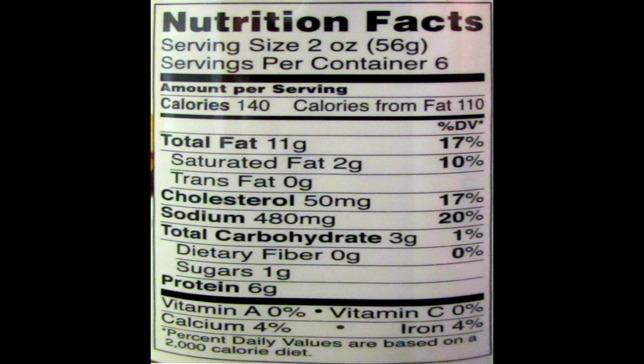Now for the nutrition facts. The serving size is 2 ounces, and there's obviously 6 servings per 12 ounce container. Per 2 ounce serving, there's 140 calories, 11 grams of total fat, 2 grams of saturated fat, 0 grams of trans fat, 50 milligrams of cholesterol, 480 milligrams of sodium, 3 grams of total carbohydrates, 0 grams of dietary fiber, 1 gram of sugars, and 6 grams of protein.